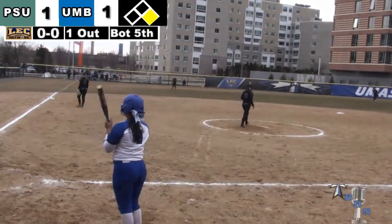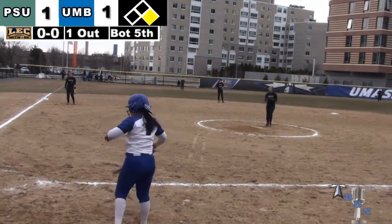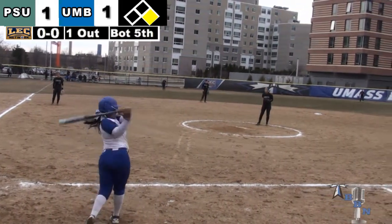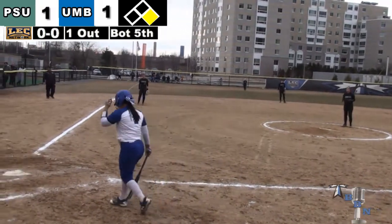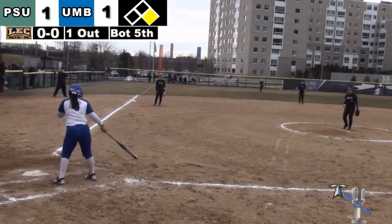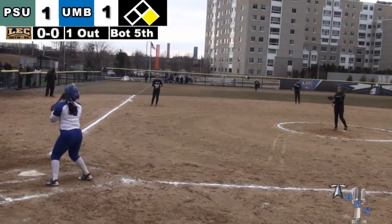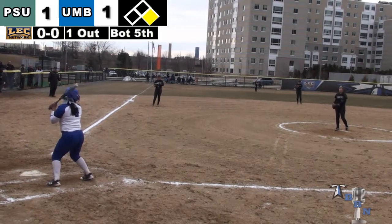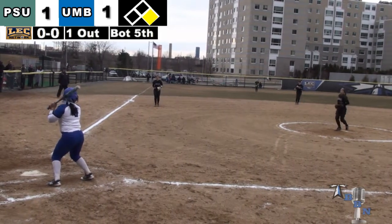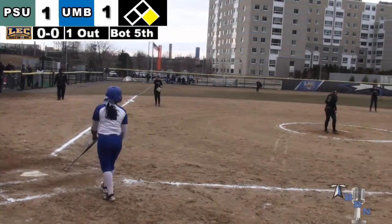Catcher has a double and a single so far today. Scored her last time up, got to third the time before. This is where a lot of their offense comes from. Vento up now, Pawlina on deck, Danahy after that. Danahy had the first RBI of this game back in the 3rd inning. Now in the bottom of the 5th, Vento, who has moved to the designated player spot after catching about 10 innings today. And she will take strike 1.